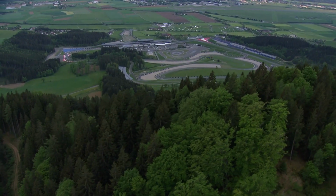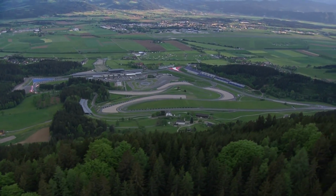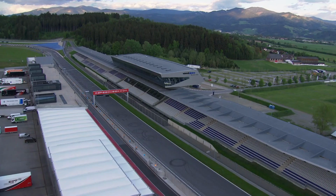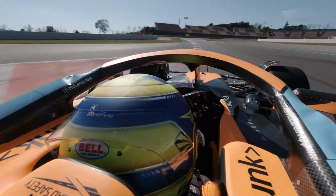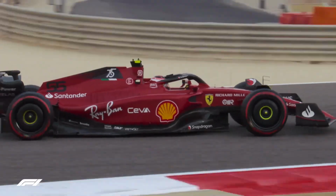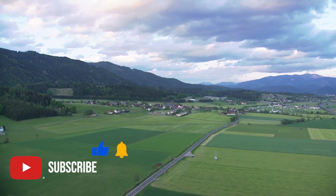The second sprint weekend of this season takes place at the legendary Red Bull Ring for round 11 of this year's championship. Coming off a thrilling British Grand Prix just a few days ago, the Austrian Grand Prix is sure to provide us with a fantastic end to this doubleheader of races. And with this being a sprint weekend, today's video will be especially important so you can get up to speed on all the action taking place in Austria. So without further ado, let's get right into your race preview for this weekend.